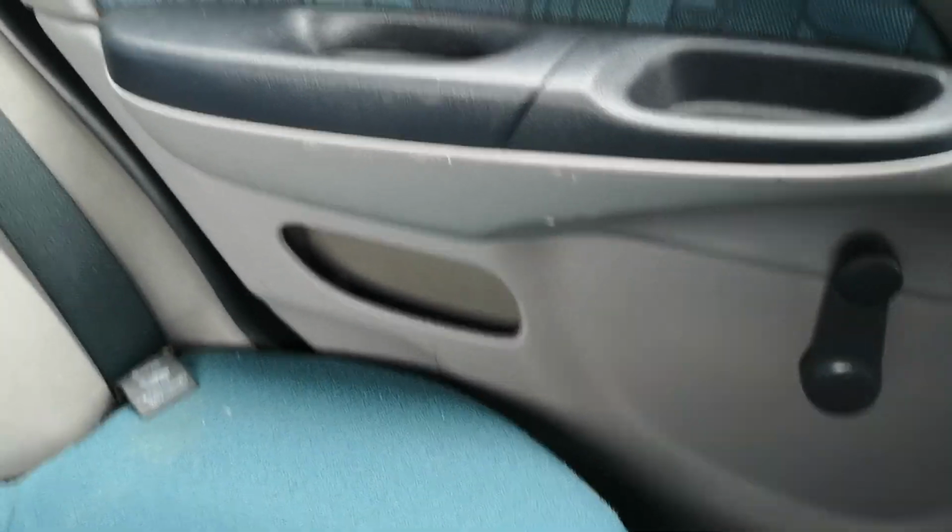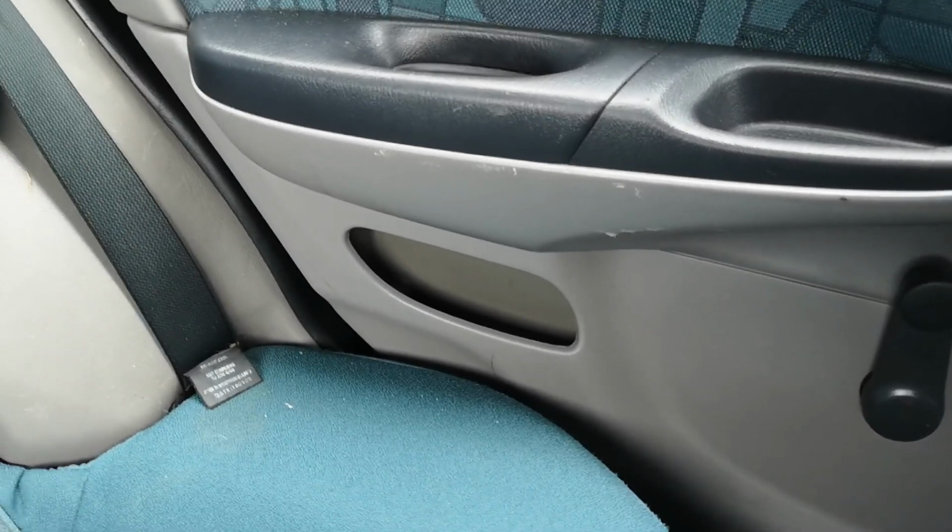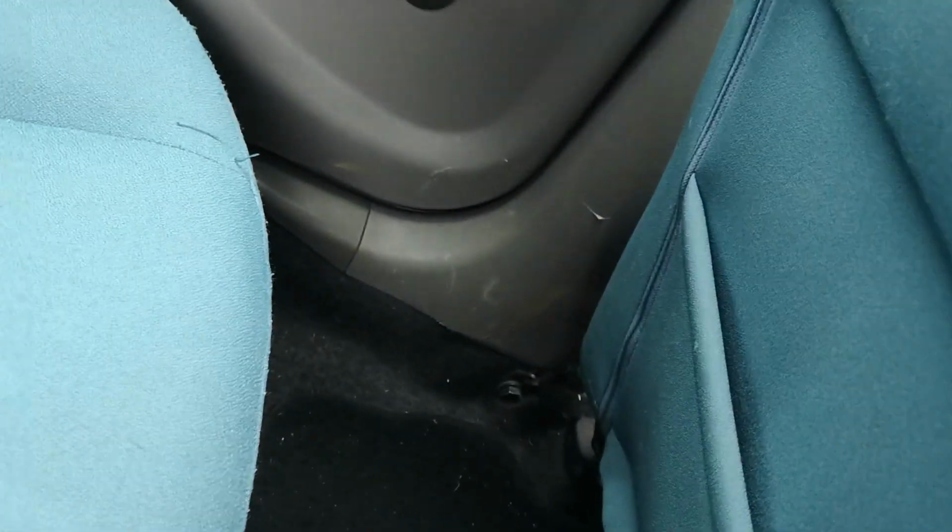Door bins, very good size at the front. However, at the back, that's your door bin at the back, so you're not really sort of well provided for in the rear for storage. However, you do have these rather useful seat pockets on the back of each seat.